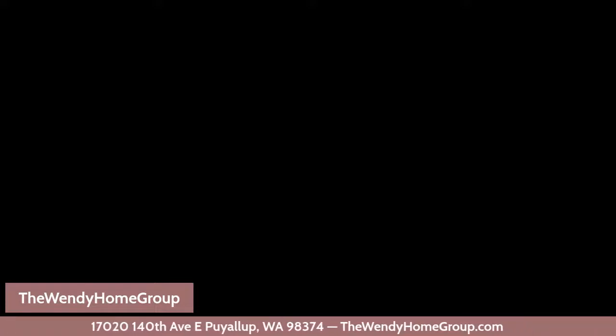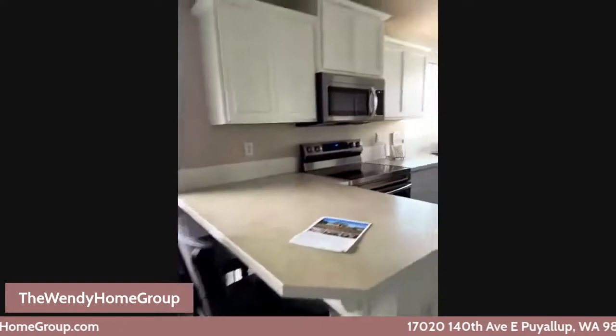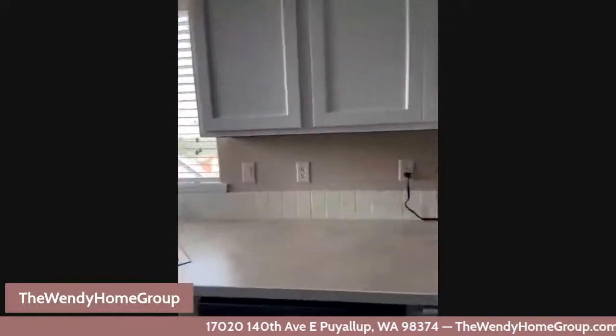So this is 1,900 square feet. So it's almost 1,000 square feet smaller than the other house. Not that, you know, that means anything. People like all different sizes of houses, but it's just a different feel and a different layout.